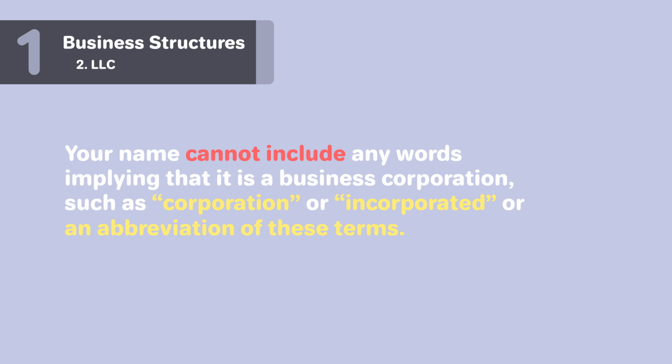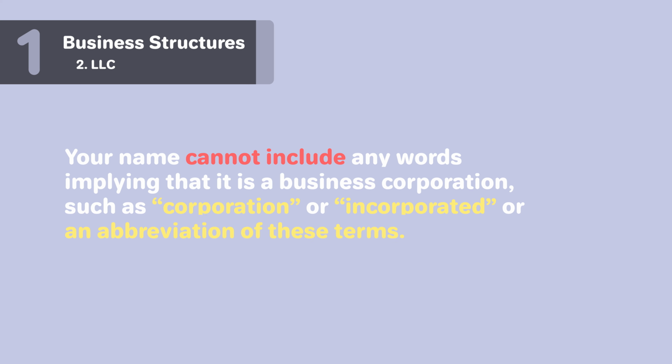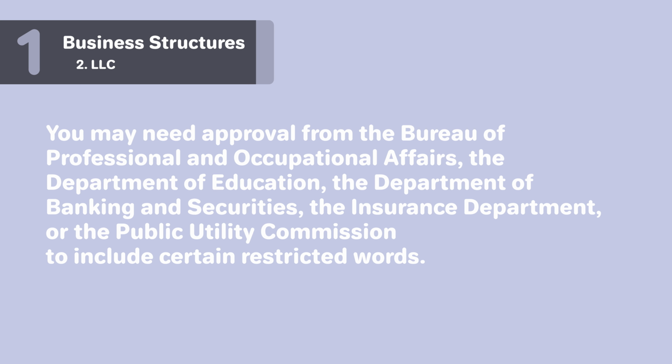Here are some state-specific requirements for Pennsylvania LLCs. Your name cannot include any words implying that it is a business corporation, such as corporation or incorporated, or an abbreviation of these terms. You may need approval from the Bureau of Professional and Occupational Affairs, the Department of Education, the Department of Banking and Securities, the Insurance Department, or the Public Utility Commission to include certain restricted words.